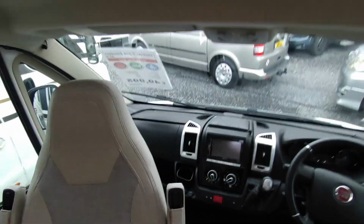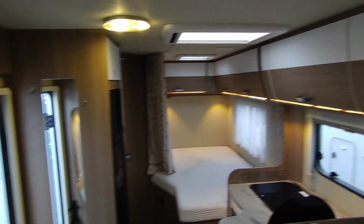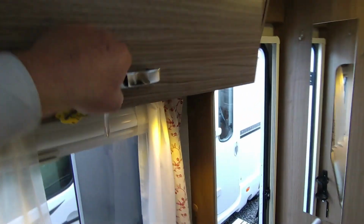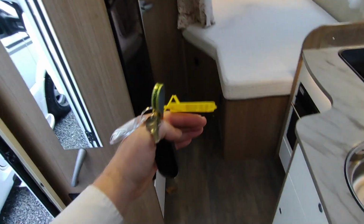Over the cab there's a nice opening panoramic skylight, and then you've got 2-tone curved cabinet work all the way around, which again is quite nice and practical. You've got big locker doors there. There's also a hatch under the floor for a bit of shoe storage. Now you've got quite a good bit of floor space here compared to some vans, because a lot of vans will have an island bed or longitudinal singles, but that just pushes all of this forward.